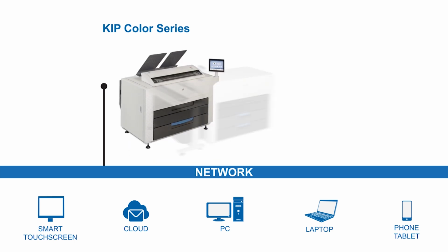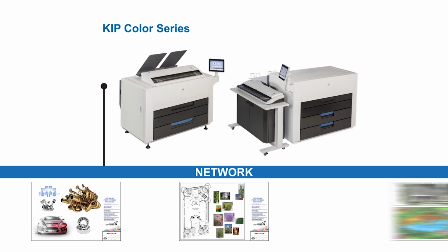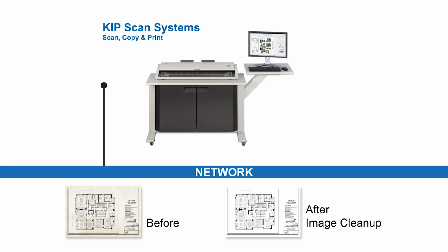The KIP Color Series is engineered to deliver consistent speed productivity and amazing print quality, saving serious time and money. KIP Color Scan Systems set a uniquely high standard for speed, quality, and flexibility, and include automated deskew and image cleanup for outstanding archival quality.